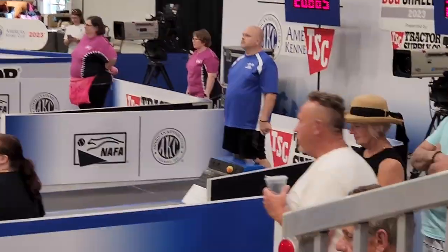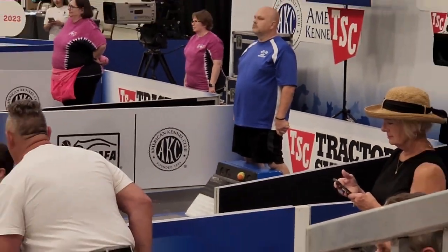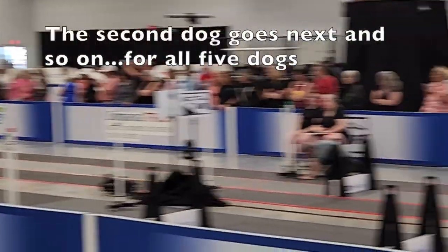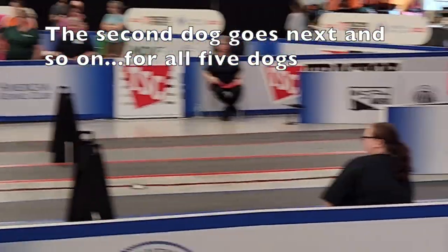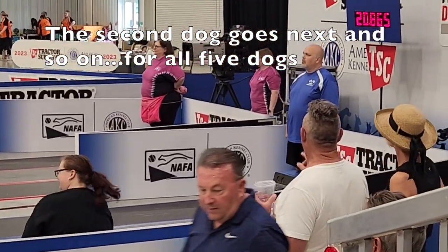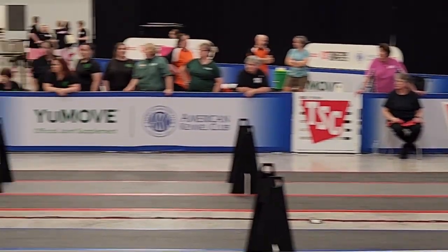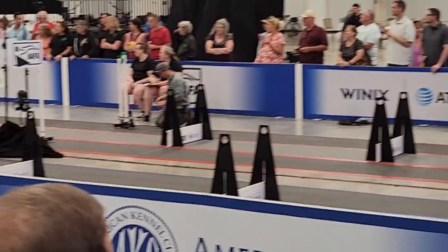Running, grabbing a ball out of there, taking the ball back over there to the other end, and then running back again. And then these people were restocking the ball, and then take another one. Oh my God. Smart dogs.